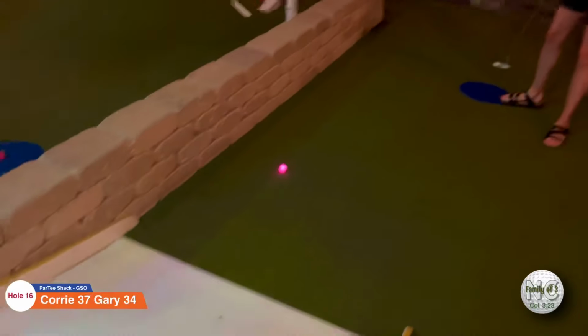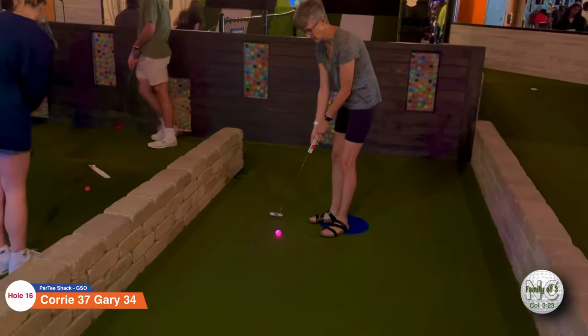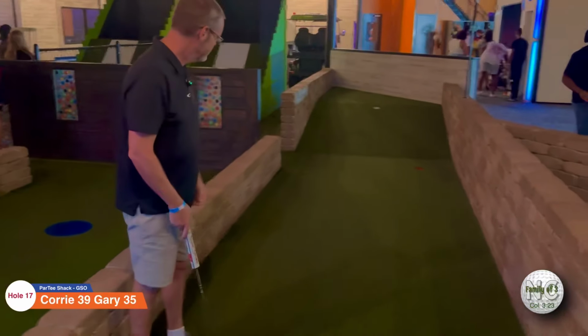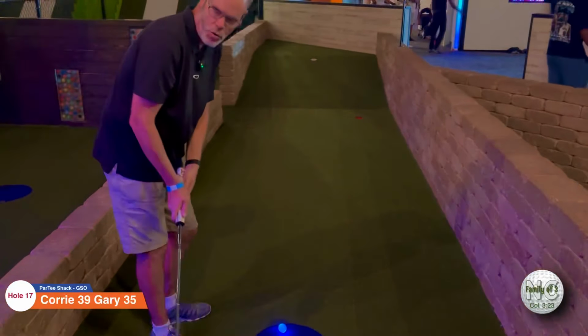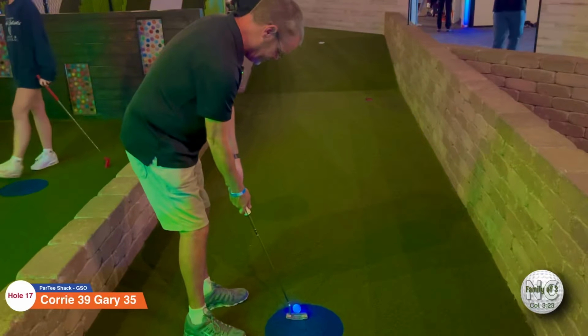Oh, she just missed it. That was a good recovery for her, too. Okay. I've never gotten a hole in one on this hole. This is a really tough hole. Hey, this is a par four. It's such a tough hole. Doesn't look that tough, but it is.